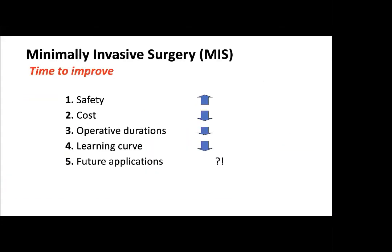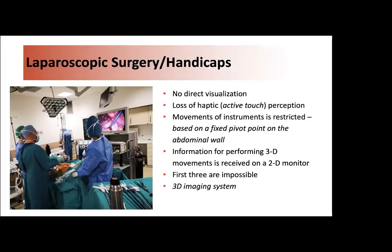When we look at minimally invasive surgery, when it started, it was not safe. It was criticized, but at the end of the day, we came to the conclusion that safety is better with laparoscopic surgery. Cost is low, operative duration is less as compared to open surgery, and the learning curve is decreased with time. And future applications, we can see in a minute, robotic surgery will be there. But there are still some problems with laparoscopic surgery: there is no direct visualization. There's a loss of haptic sensation, the movement of the instrument is restricted, and information for performing 3D movements is received on a 2D screen.